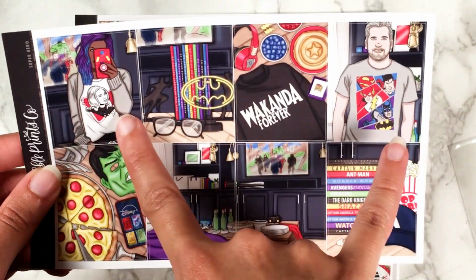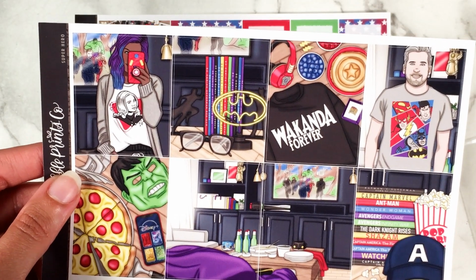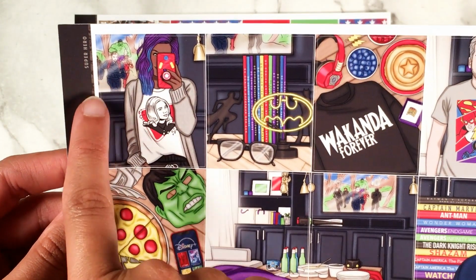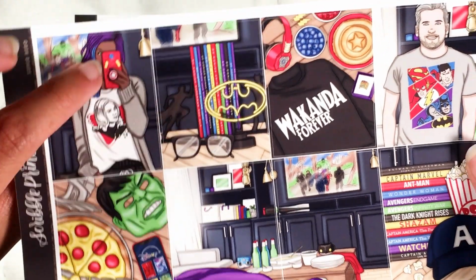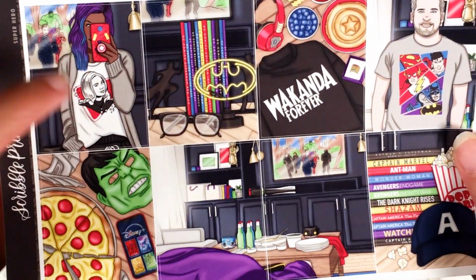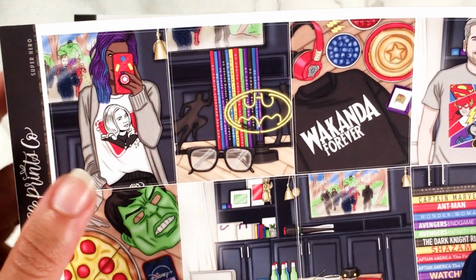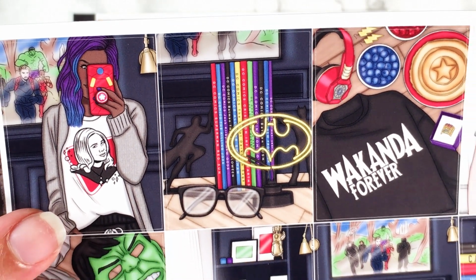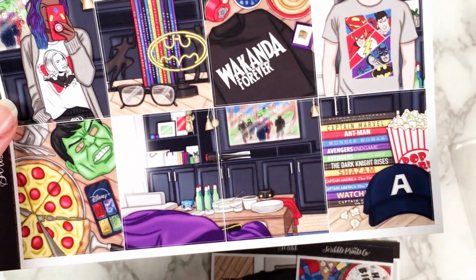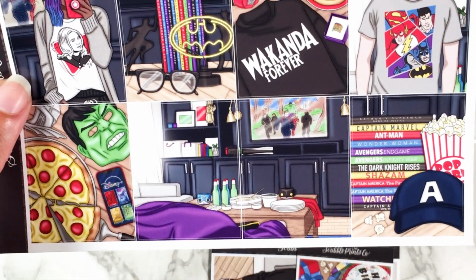So we have our two fashion people in their comic-related shirts. We've got the Avengers going on the screen behind her. Love her fun hair. It's super cool. I actually watched the vlog where she drew this fashion character, so it's really cool looking at the details and seeing how that came to life. It's very fun.